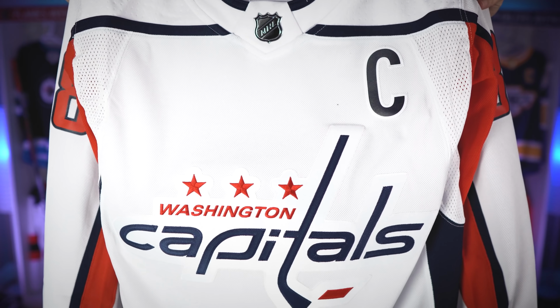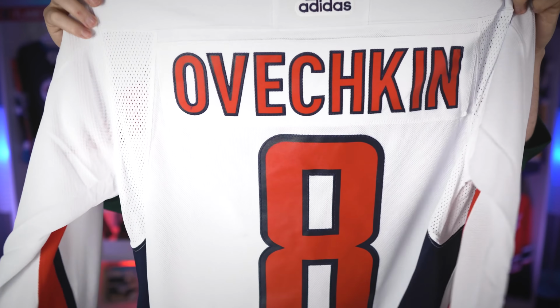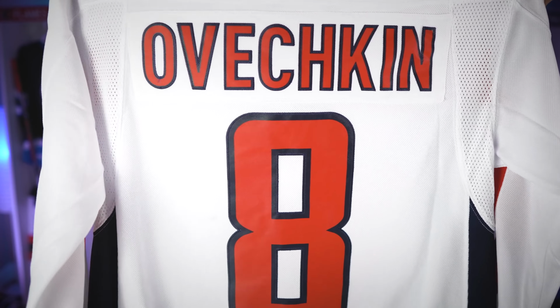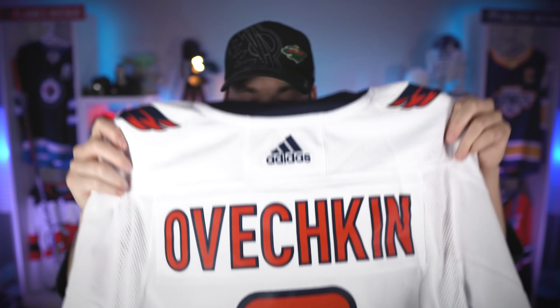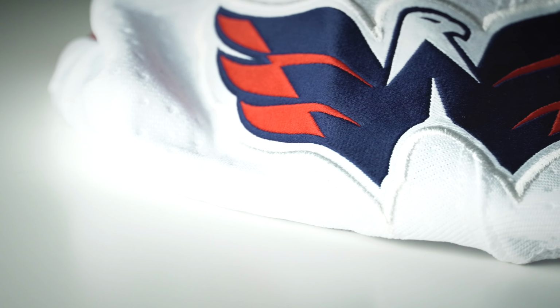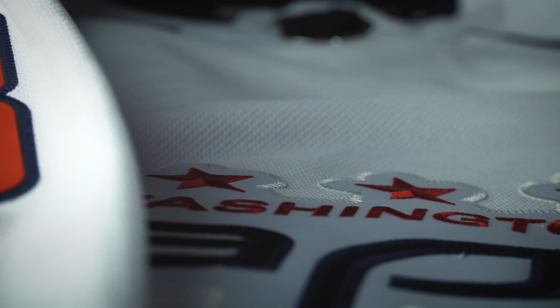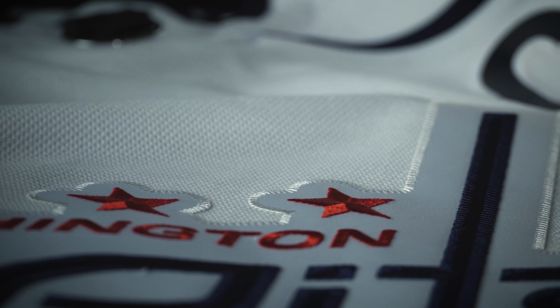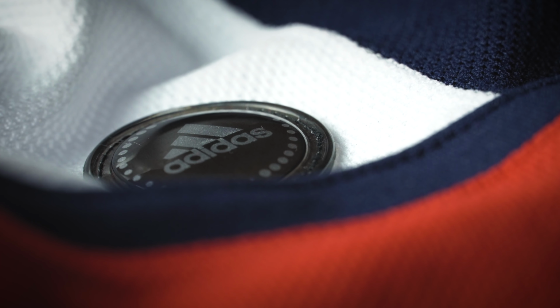Washington Capitals, white, Alexander Ovechkin. Check that out. Dang. It is one of the nicest white jerseys, in my opinion, in the league. The shoulder patches are soft like the one in the reverse retro. Interesting, Washington. I do not have an Adidas jersey from the Washington Capitals. I have an Alexander Ovechkin dark version of this jersey in Reebok. So this is officially my first Adidas jersey from Washington, which is a huge thing to say.